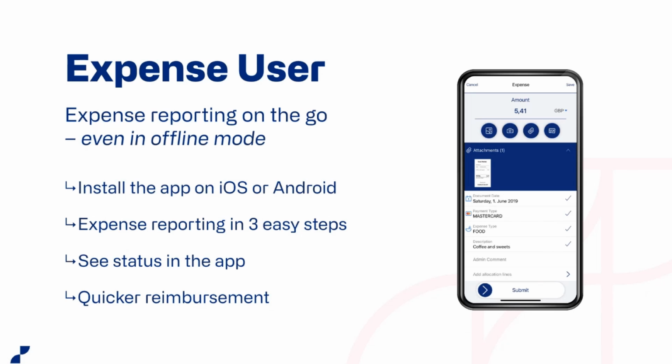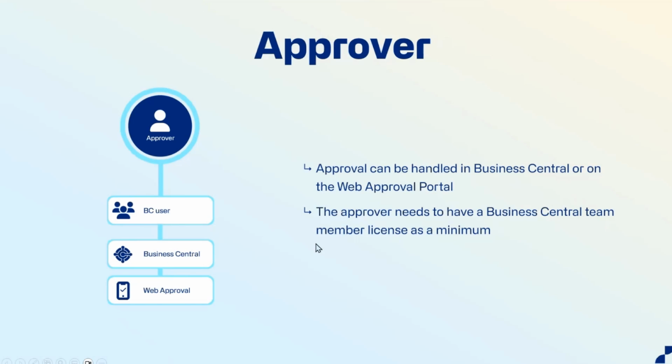So as I mentioned, these expense users are not Business Central users. They're just an expense user. The approvers are Business Central users. So they can operate either within Business Central, if they're used to working in Business Central, they like to work in Business Central, but some approvers maybe never need to touch Business Central. Maybe they will just use our web approval portal.